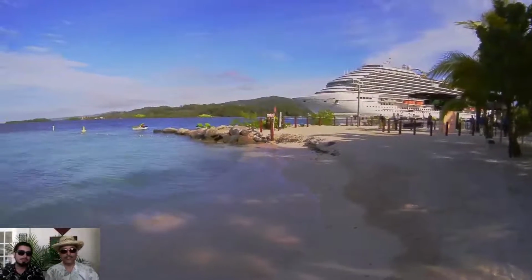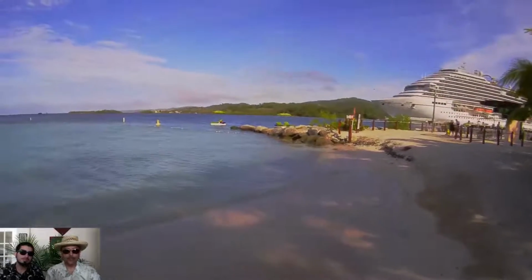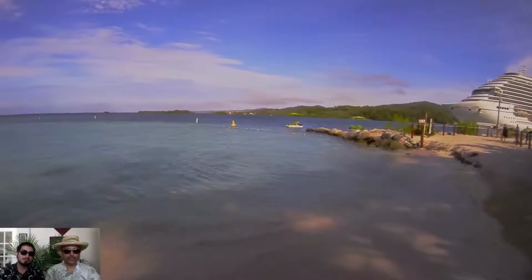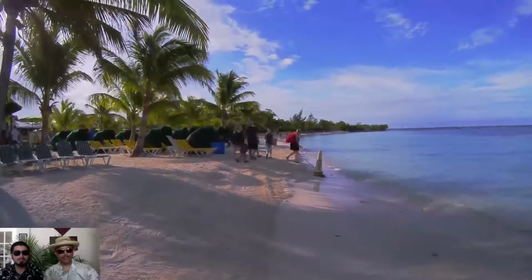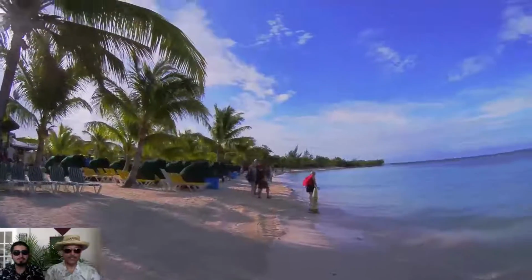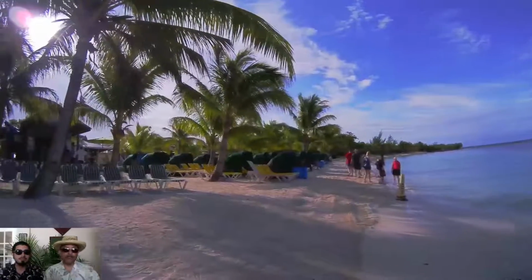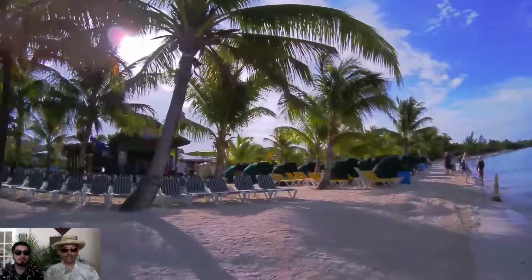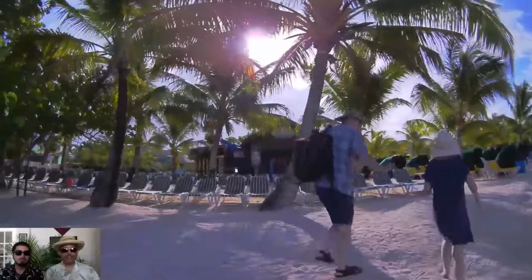You can see the waves lapping on the beach. Beautiful beach. The water is absolutely clear. It was gorgeous. What's the beach made of? Oh, the beaches are made of crushed coral. They must have shipped in the crushed coral or something. And if you have sensitive feet, make sure you wear water socks because sometimes the crushed coral can be a little rough on the sensitive feet.